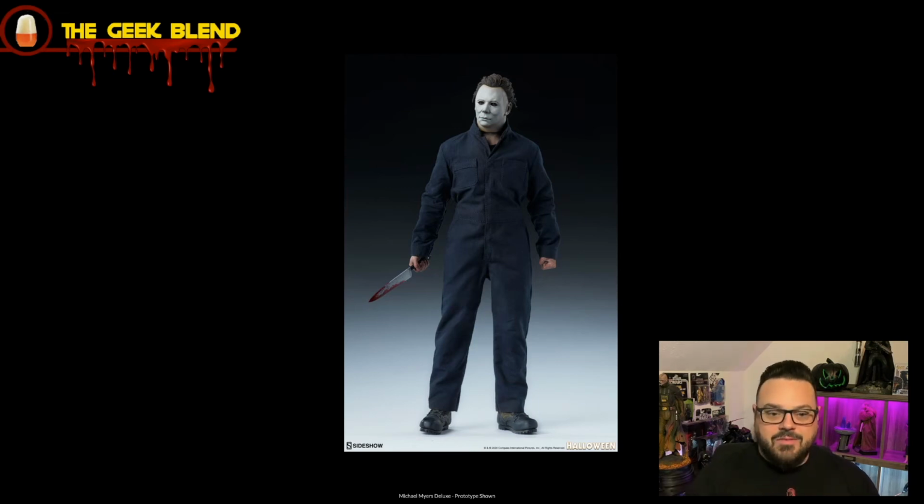And the bloody knife, and the nut hands. Like, it would be one of those things where I would buy this for the accessories, not the figure. I would just display the figure with the Trick or Treat Studios hands and put these hands on that figure, if it worked. I don't know. But, yeah. So that's that.